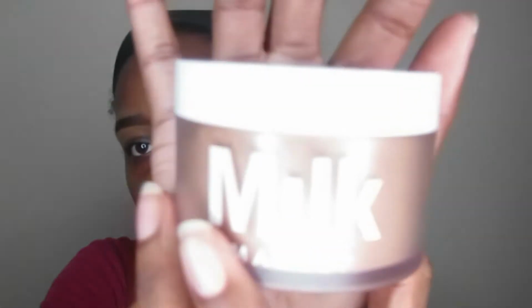So now I'm going to set that primer with the Milk Blur and Set Matte Loose Setting Powder. And it is in the color Deep. I love this combination. Milk did a great job. I'm ready to use Fenty. I want to try them so bad, but I can't swatch right now because of COVID. So it's kind of hard for me to find the exact skin tone and foundation color and all that stuff.